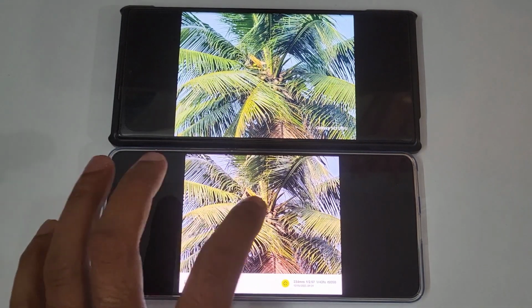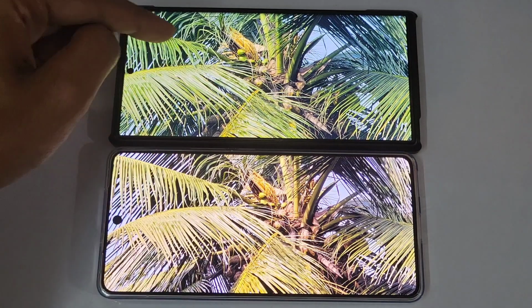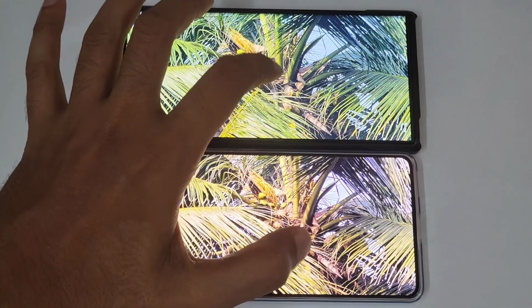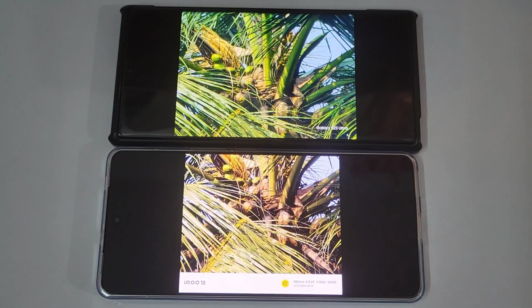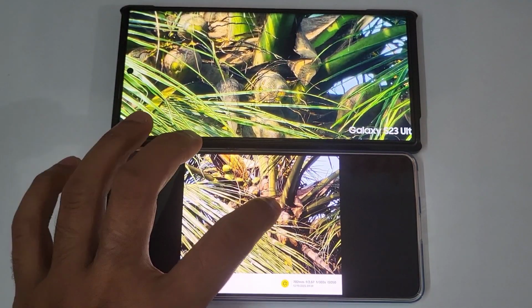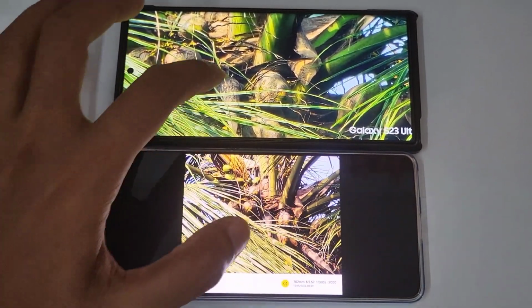Next is a 10x shot on the iQOO 12, and you can see both take almost crisp details, and color saturation is a bit more vibrant on the S23 Ultra over here. Things get a bit different over here now. And next, a 30x shot, and somehow iQOO managed it really well, I would say. Even the colors and the details are really good on the S23, but still the iQOO managed it really well. You can see the details are also crisp.